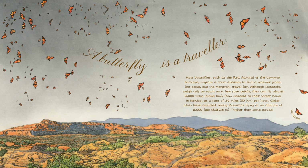From Canada to their winter home in Mexico, at a rate of 20 miles, 30 kilometers per hour. Glider pilots have reported seeing monarchs flying at an altitude of 11,000 feet, 3,352.8 meters, higher than some clouds.